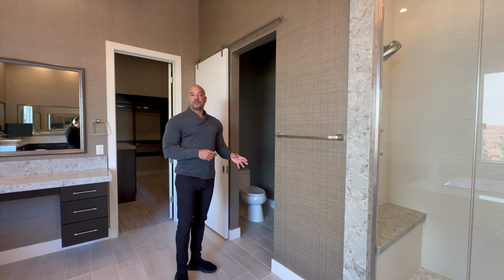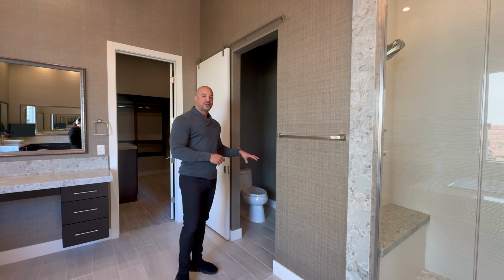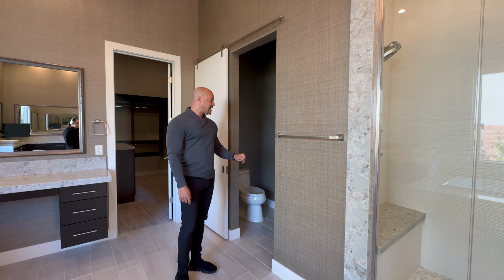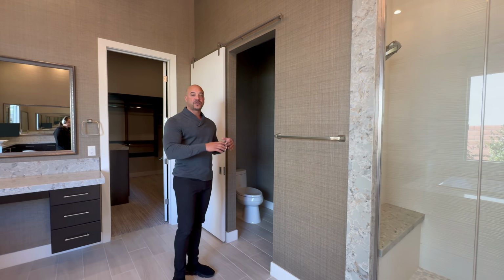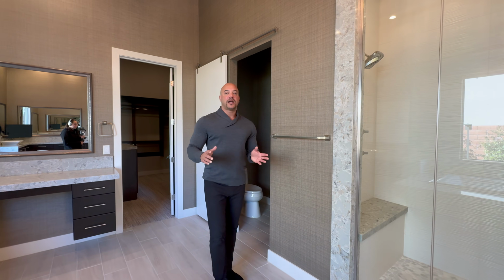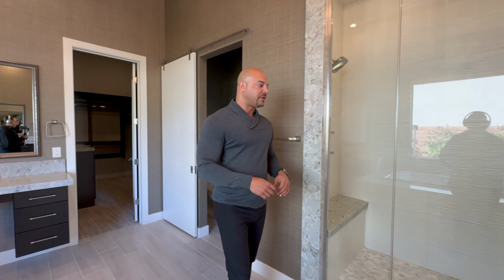It wasn't really known by William Lyons, but these owners, when they found out about that, they literally broke everything up, put the plumbing in, and added another water closet. So this primary suite has 2 water closets. You're not going to find that in likely any other of the single-story models.